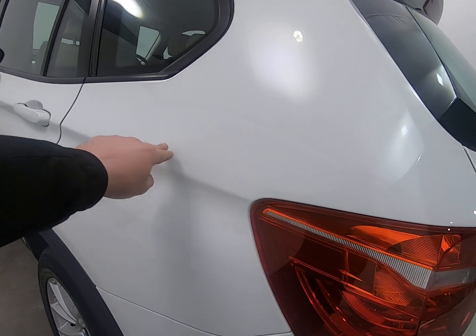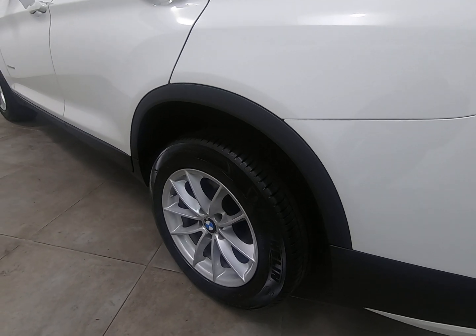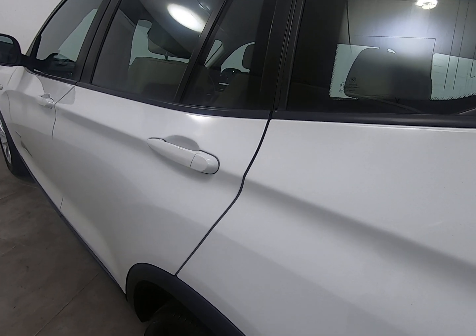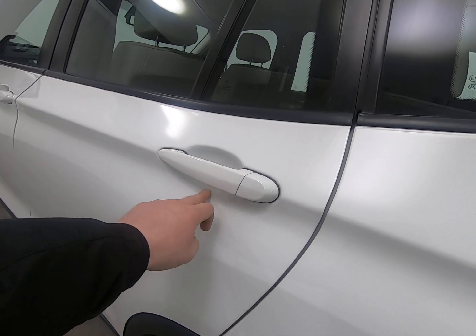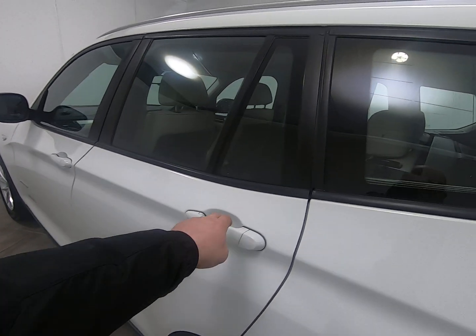Nothing to mention on this rear panel. No chips or scratches. All plastic trims free from any scuffs or marks. No marks to that alloy wheel. Once again, onto the door. Just get a close-up to show you can't see any chips to the door edge or marks underneath the handle. As I take a step back, can't see anything to mention on the door itself.